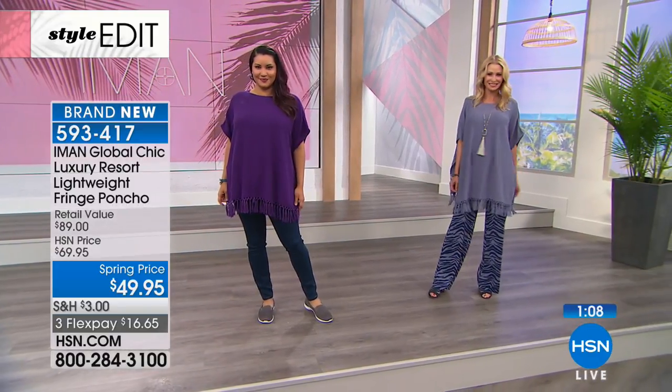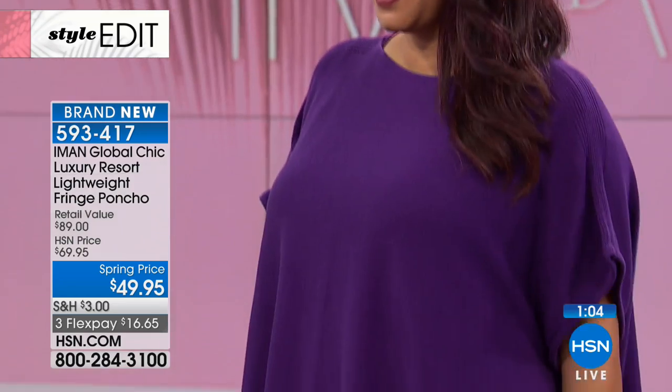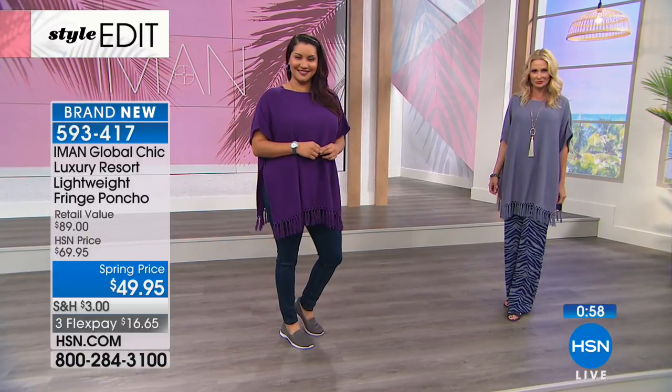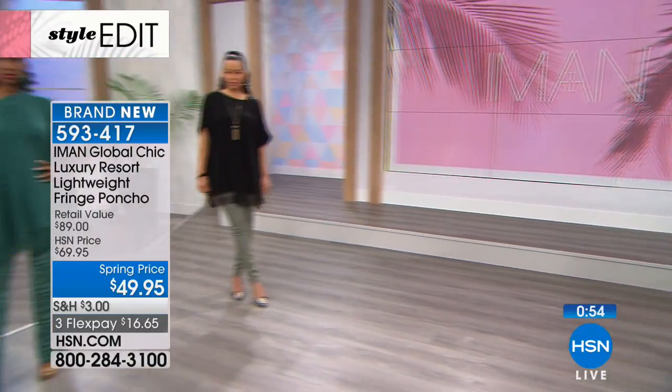Honestly, have you gone out recently to price a bathing suit cover-up? They're insane. And I also like the length of this for a bathing suit cover-up. But I mean, you're traveling, you're going on vacation, right? You want to bring one piece that you can multitask. This is definitely that one.